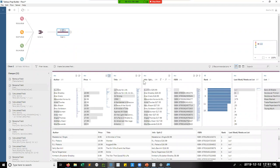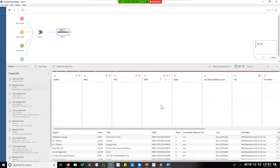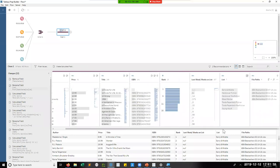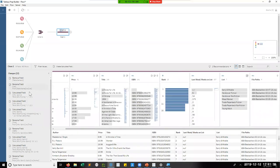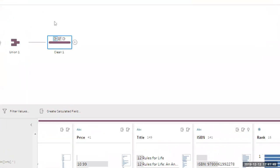And now we can get rid of info split two. We will remove this field as we don't need that. Remove. And I think we can safely remove the info field because we already extracted the information we need from it. So again, click on this more options menu, which is shown as three dots on the right side of the card, and click remove. Great. As we talked about before, on the left in the changes pane, you can see that all the changes were made: renaming fields, splitting them and removing them, they are all shown here. And in the prep step, we can see that all the changes are shown as different icons, so you can see what we have done there.